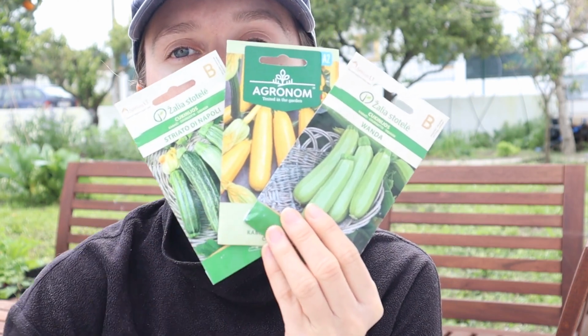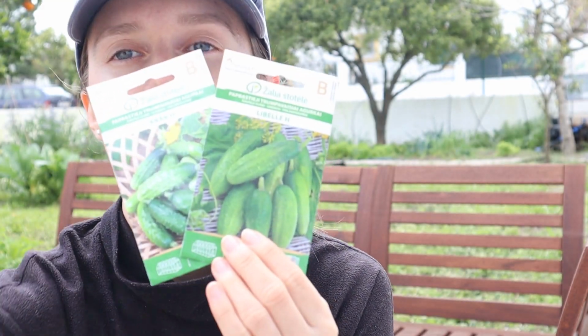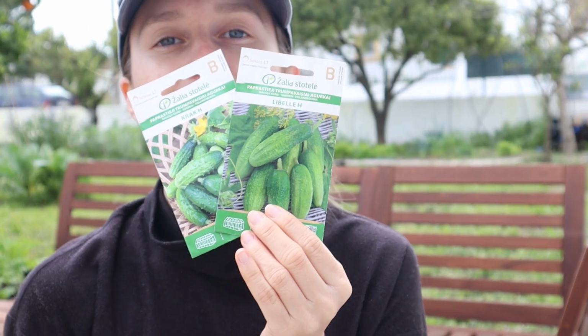That's also a reason why I needed dill, because I want to make some pickles this year. And then we have three varieties of courgettes and some pickling cucumbers. Then some other flowers, but as I said, they're flowers I don't really recognize very well. Still learning, but I hope they grow. So I have a lot of planting to do today.